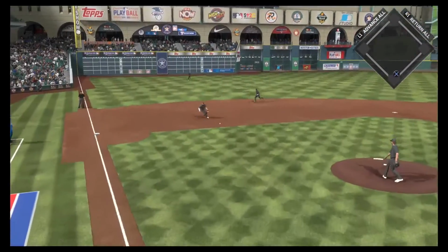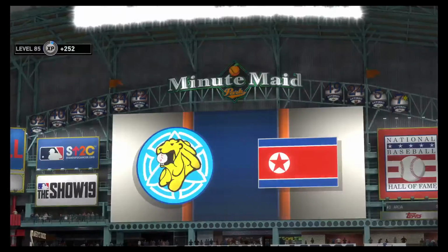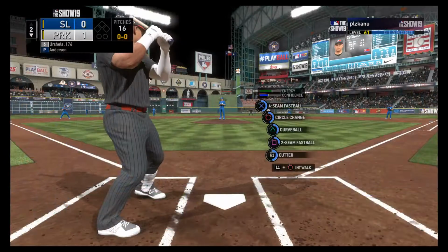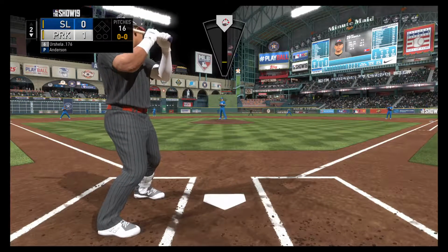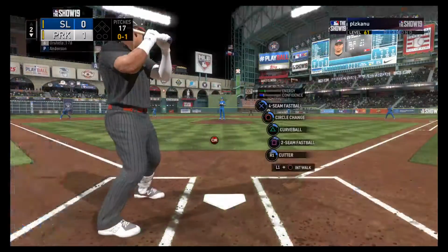A swing and a ground ball to third. On to the first baseman, Gurriel, and that'll bring in Giovanni Urshela. He'll start us out here in the home half of the second. The second baseman, to the left side, but it's well foul.